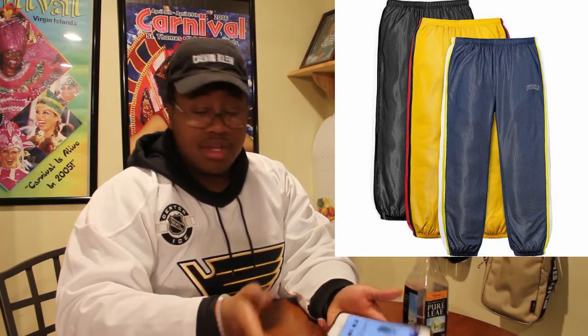Next up, Illusion Coin Bank. What is that? I think that's part of these unseen tees we haven't seen yet, that they haven't dropped. Oh, wait. Found the track pant. Hella expensive for sweatpants if you ask me. Really expensive, but we're Supreme, we're Hypebeast, so we pay the price. You know how it is. 4 colors, the same as the sweatshirt: navy blue, yellow, and black.